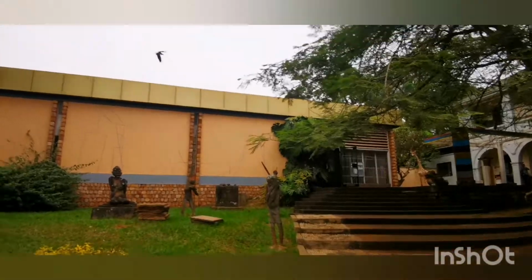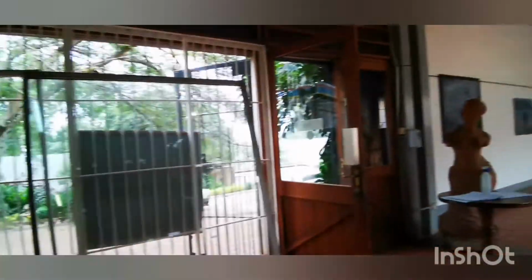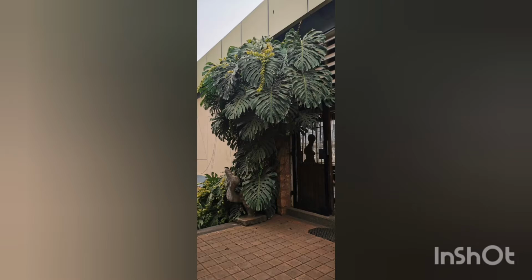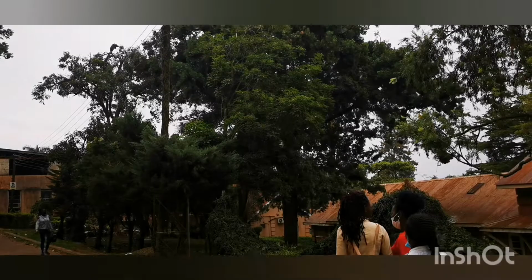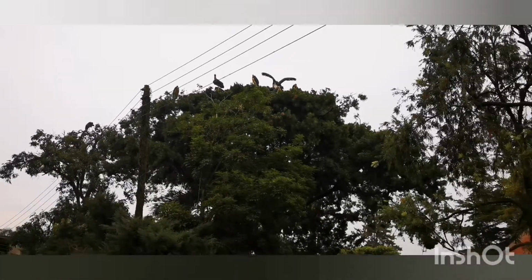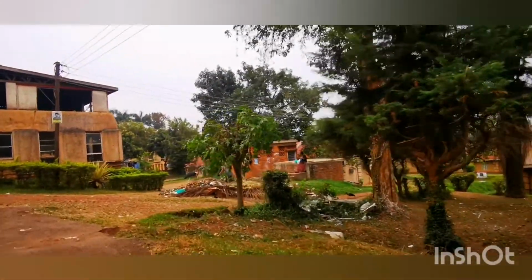I want to catch them flying. Places you will find out that it's only just maybe one area. From the school. He must be tiny, like a year. Because you're so huge.